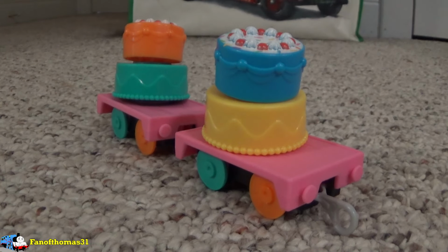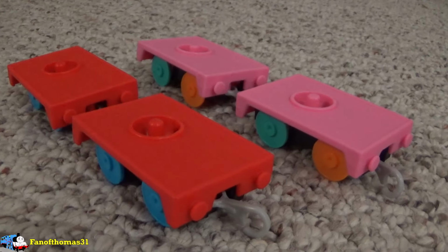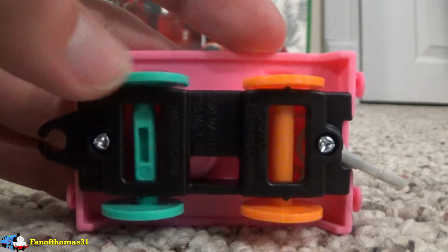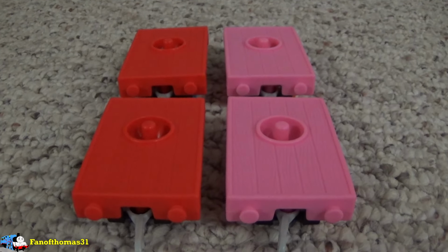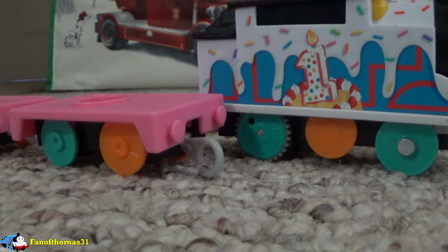Now for the cars. As I hinted at earlier, the cars in this pack are a lot like the cars seen in the Wobble Cargo Thomas pack. They share the same body and crooked axles that make them wobble as they roll along, but now their main bodies are a pink color instead of the usual red, and they have orange and green wheels to match Thomas's.